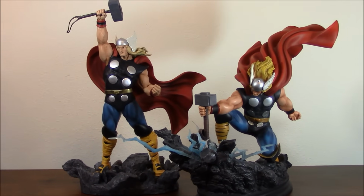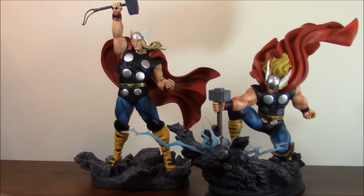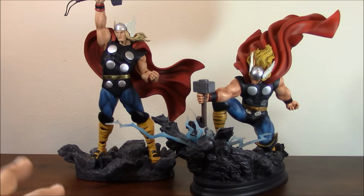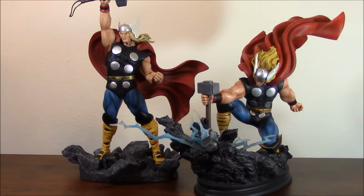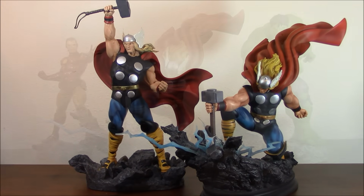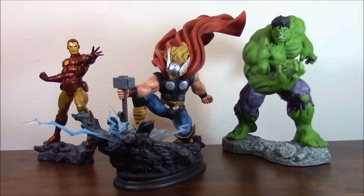If you're really trying to have a Thor display, you're a Thor fan, I think this one plus the action version will be the best on top. And if you want to add the regular museum Bowen pose, I think you have the best of both worlds. Well, all I can tell you is this: I think that Bowen did a great job with this piece.